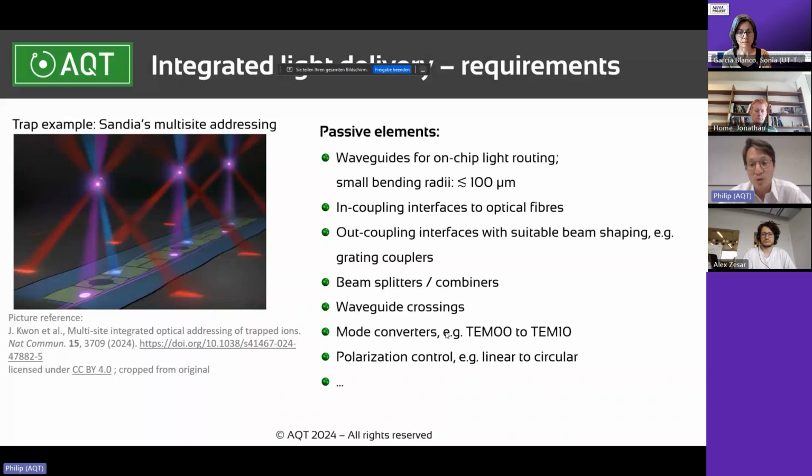Of course, we need to get the light into the waveguides. We need in-coupling interfaces to fibers. We need to get it out somehow and shine it on the ions. That requires out-coupling interfaces, suitable beam shaping, for instance, using grating couplers. We need beam splitters, maybe combiners.